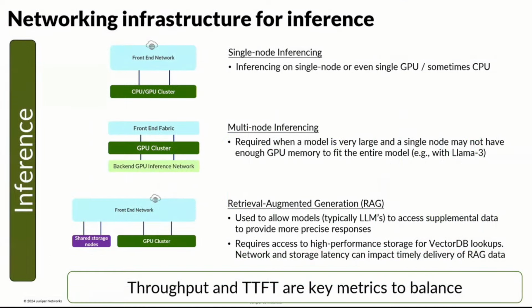So now we're moving on to inference. Inference can take on different cluster types. The simplest form is single node inferencing. Let's say your model is not very big. It can fit into the memory of a single GPU. A single client request can be handled by a single GPU, sometimes even a CPU, if massive parallel processing is not necessary, right?